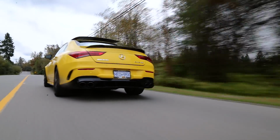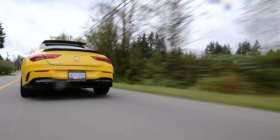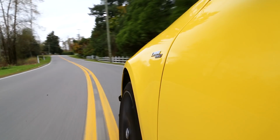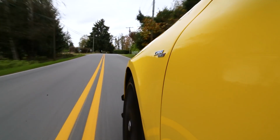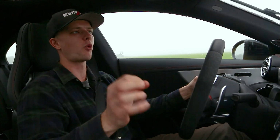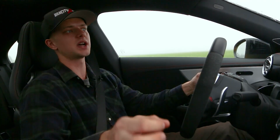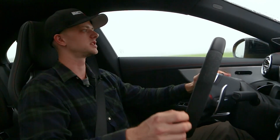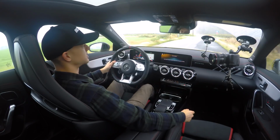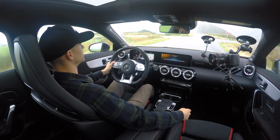So because we don't have a track nearby, we can't show you guys any real laps of this car. We are going to try a 0 to 60 test in drag race mode in the wet here. So we'll set up launch control, and then we'll see how close to that claimed 4.0 second 0 to 60 miles per hour time that Mercedes claims. So that's 0 to 100 kilometers an hour, or about 96 here in Canada. So let's go ahead and do that.